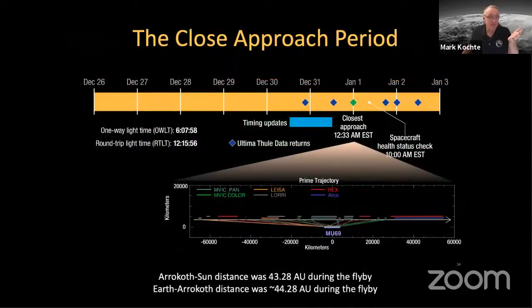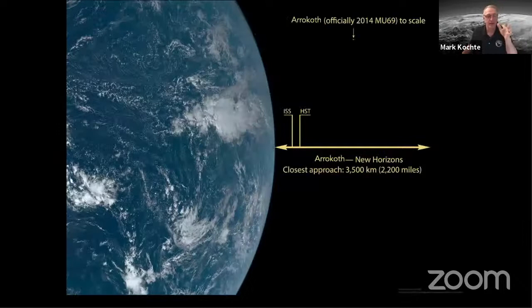And this is our timeline that we had through closest approach. A few days after we did closest approach, everything went behind the sun and we lost contact with the spacecraft for a few days. But we were able to get some early images down. This gives you an idea how close we were.